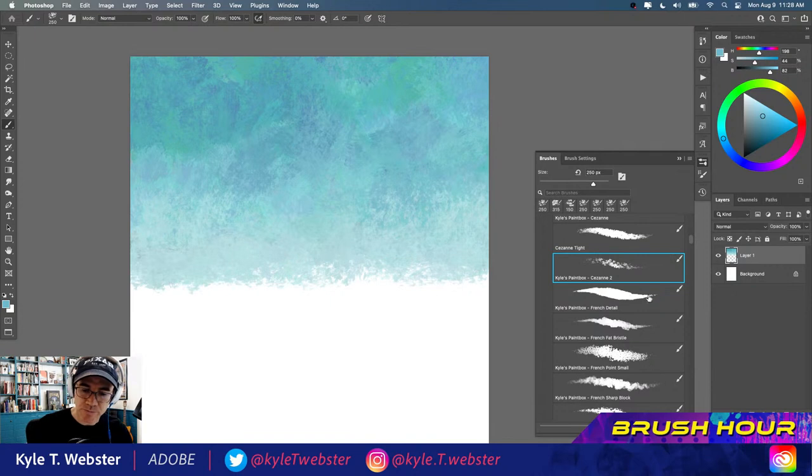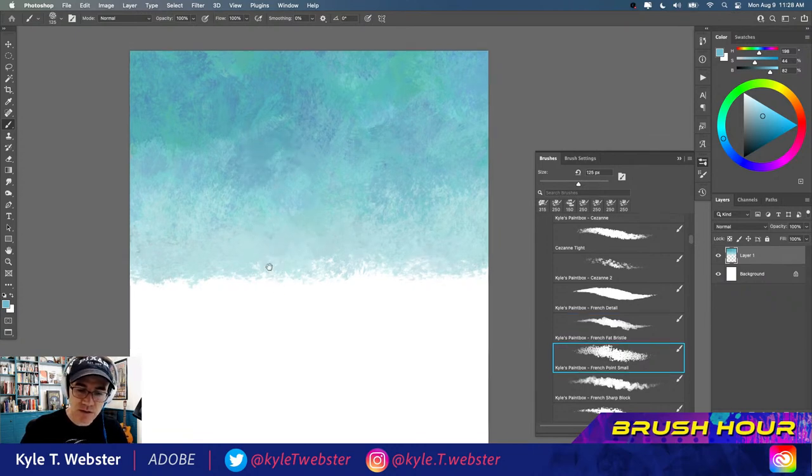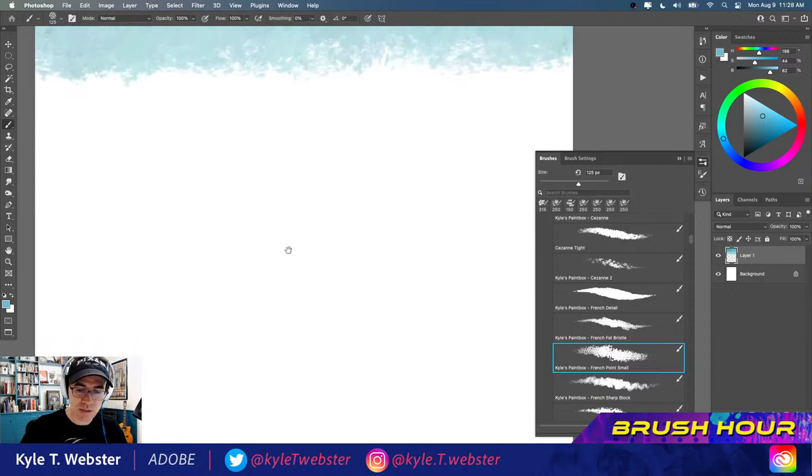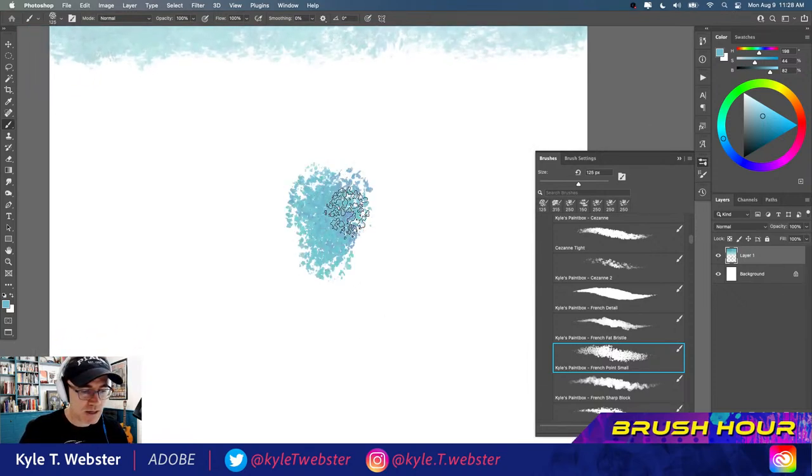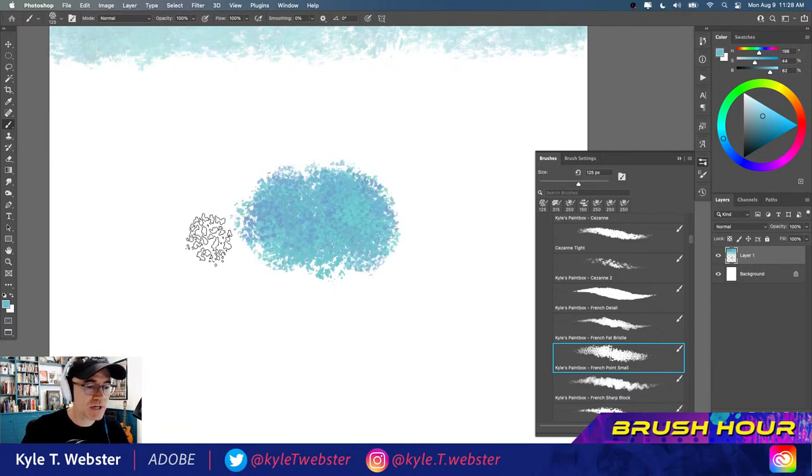All right, so that was the French fat bristle, okay? Combined with the Cezanne 2. Let's take a look at this French point small. You may have guessed with the word point what we're talking about here. And this is a kind of a pointillism brush right here. And it's small because it's only 125 pixels in diameter.